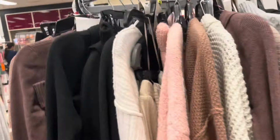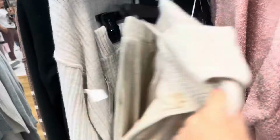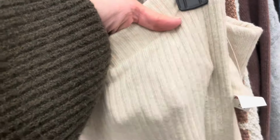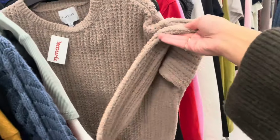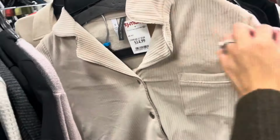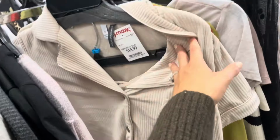Looks like they put all the sets over here. All Pink Rose sets. Oh, this is a set. This is cute. Comes with the pants. $24.99. This sweater is super soft and really cute from Pink Rose for $16.99. What, shorts? This looks like a set. This might be a pajama set. Yeah, it comes with shorts. That's not bad for $14.99.